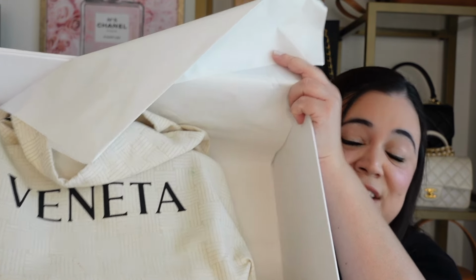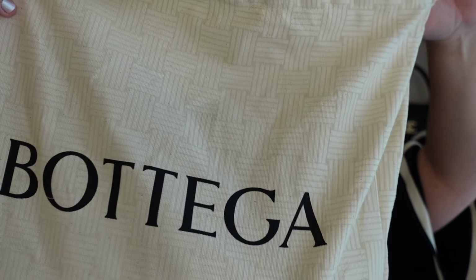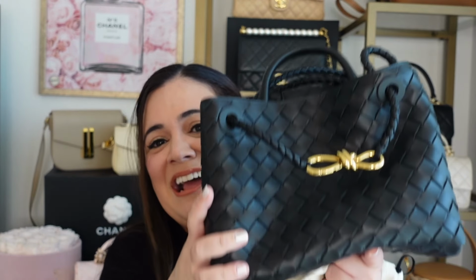But here it is, the original box, the original packaging. And inside you can see the original Bottega Veneta dust bag. So let me just pull this dust bag out. And this is what the dust bag looks like. It has a really pretty design on there, if you can see. And let me pull out the bag. I think you might have an idea, and it is the, ta-da! The small Andiamo bag.